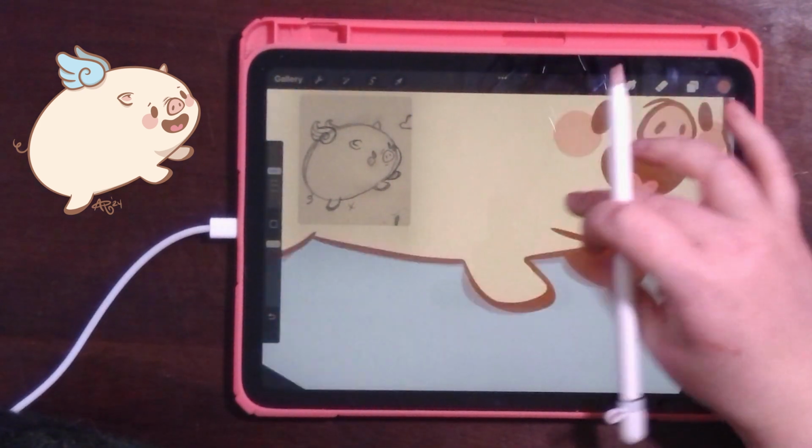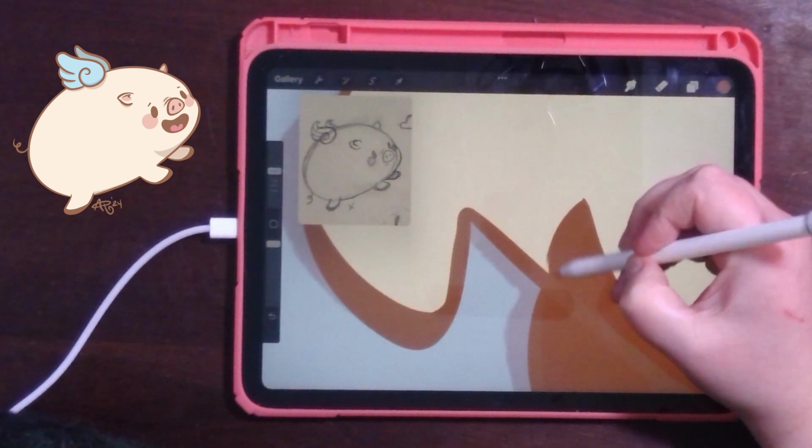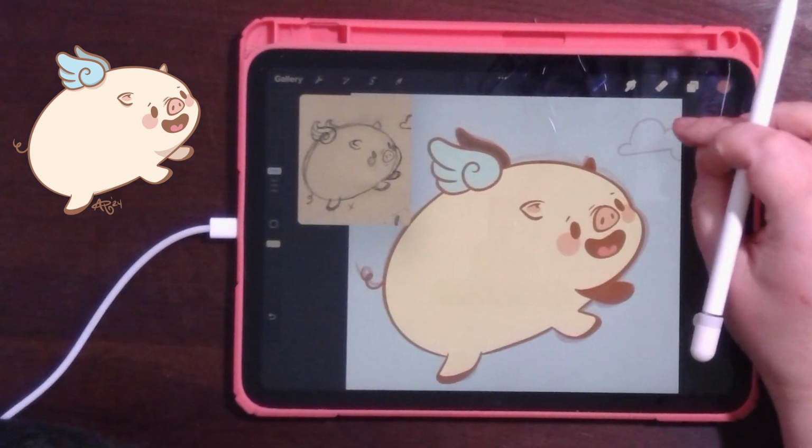But yeah, that's why I decided to do a pig, because I love pigs. I've had a pet pig. My mom loves pigs. I just thought this pig would be cute. Turns out the sketch is a lot cuter than the actual drawing.